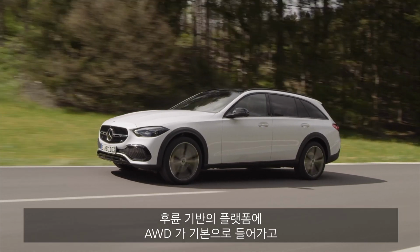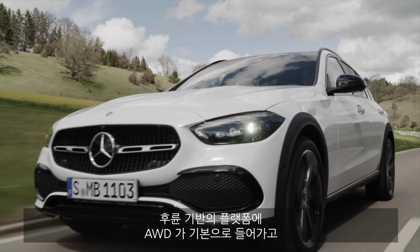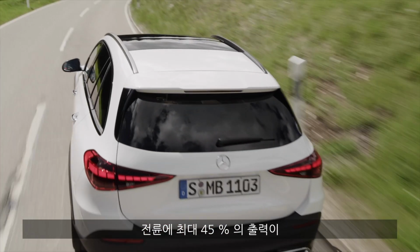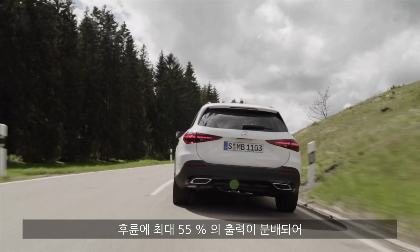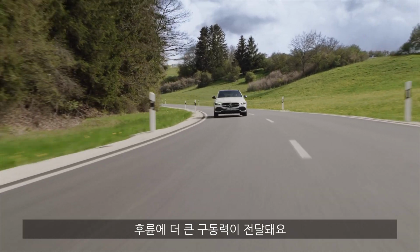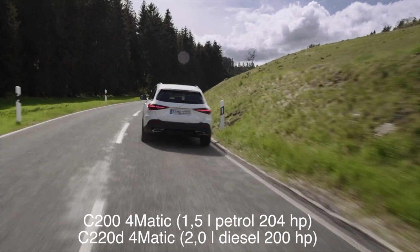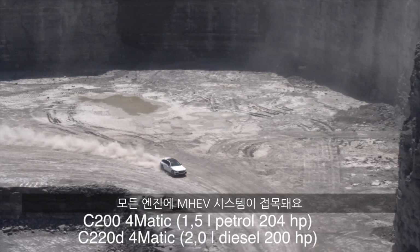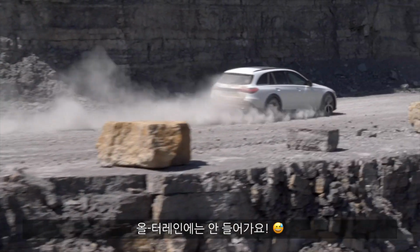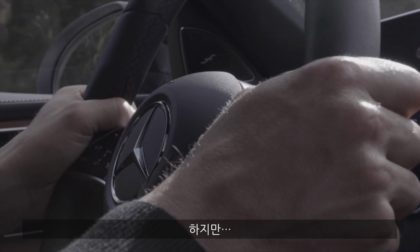All-wheel drive is always standard, so you only get the all-wheel drive engines. Since this is a rear-wheel driven platform basically, you'll still have a rear-wheel bias. Maximum power on the front wheel 45% and maximum power on the rear wheels 55%. But again, usually the rear wheels dominate a little bit still. The engines themselves, 4 cylinders, both petrol and diesel, both also with mild hybrid technology and will be available in different horsepower specs. Also the AMG version, oh wait a minute, no, the AMG version will not be combined with the all-terrain, but it will also feature the 4-cylinder only, sadly.